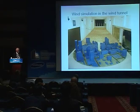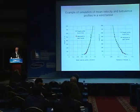Then we go to the wind tunnel and we simulate it using roughness on the floor and spires at the working section entrance, and maybe a trip as shown here to trip the boundary layer. Whatever method is used to produce it, in the end you should have profiles of mean velocity and turbulence intensity, like on the left and right hand side here, that should be comparable for each of the upwind fetches that you're modeling.